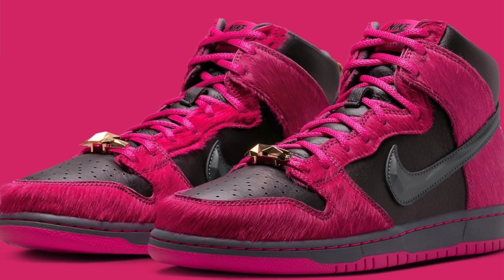There was also another shoe that was part of this pack. There was an SB Dunk High, which was called Active Pink and Black. And then on that particular shoe, which is very, very interesting, I thought I'll put a photo.